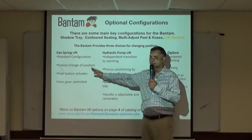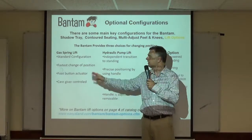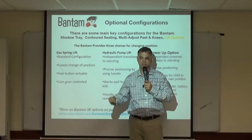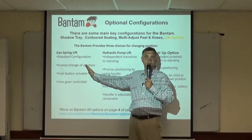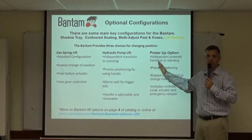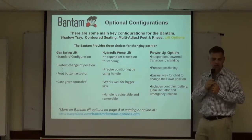The first option is a gas spring. That's always done by the therapist or the parent. The child can't really change positions by themselves with the gas spring. The nice thing about the gas spring, though, is it's the fastest one to change. So if I want to change positions quickly, especially with smaller children, maybe 5 or 6 years old, it's a nice one to work with. But once the kids get a little bit heavier, sometimes then we move to hydraulic or the power, and they also have the ability to change their position.